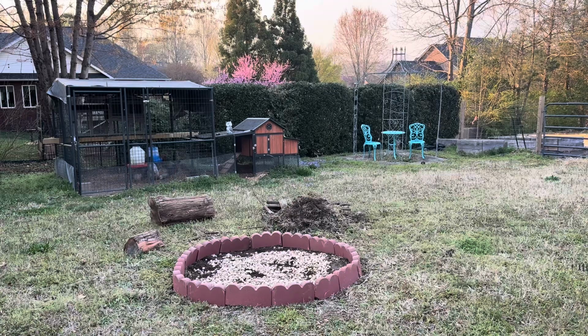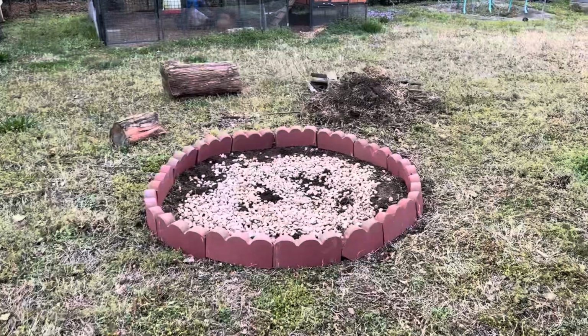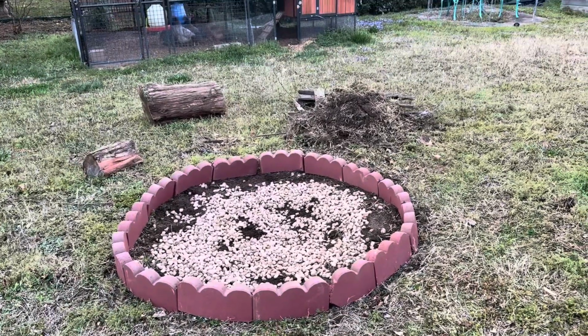Because of course I want it to be a little bit taller. So we're gonna fill some more buckets and we'll be back at it tomorrow.